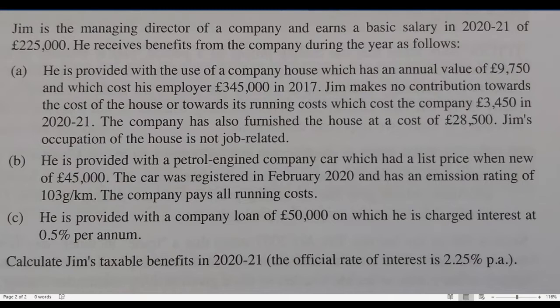Jim makes no contribution towards the cost of the house or towards its running costs, which cost the company £3,450. So these are also additional expenses, which will be added as a benefit. The company has also furnished the house at a cost of £5,500. These are assets loaned to Jim, and we multiply them by 20% to get the taxable benefit. That's what we are going to do with this amount.